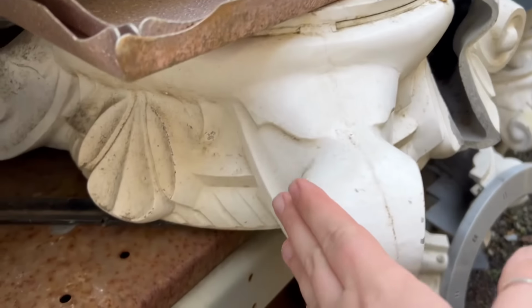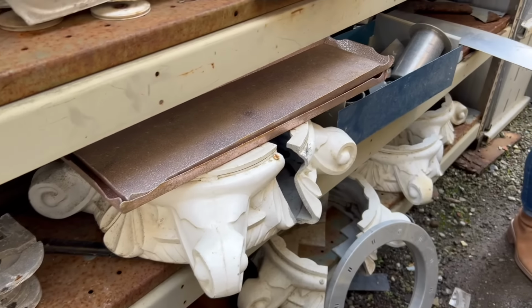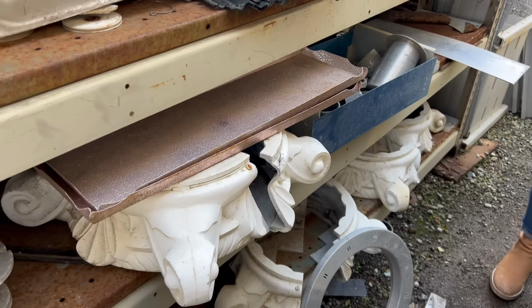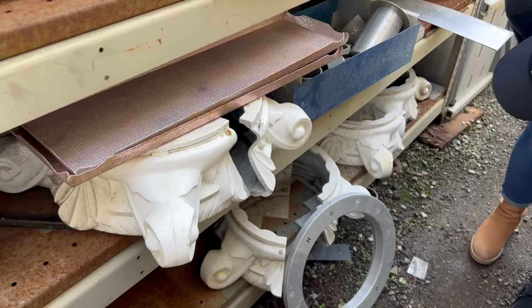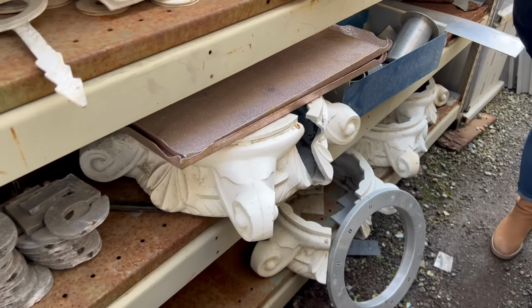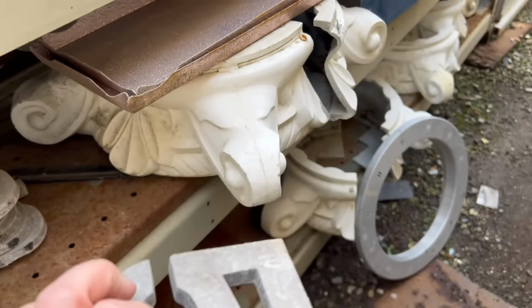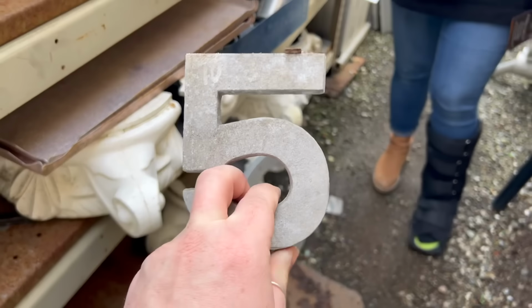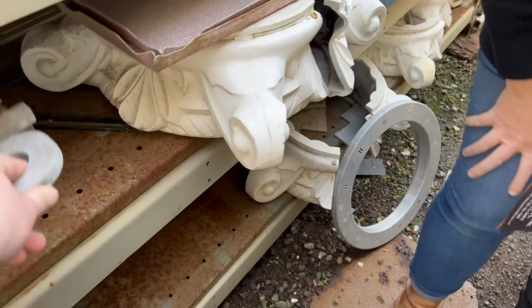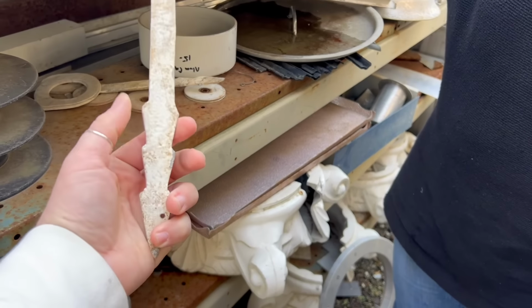Some old cast iron bases, and some pillars. We've got three of them. They're really cool. Oh, yeah, solid. They're metal, cast iron. That's crazy. They've got to be really old. Oh, look, metal letters. Do you need any fives in your life? What about a six? Ooh, a six, with a stick.